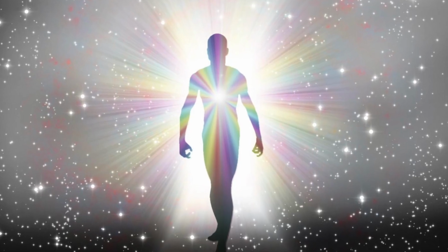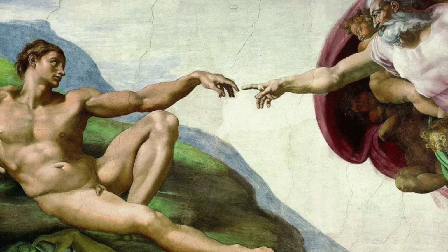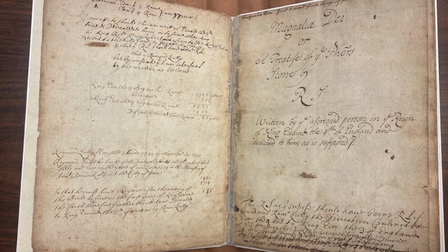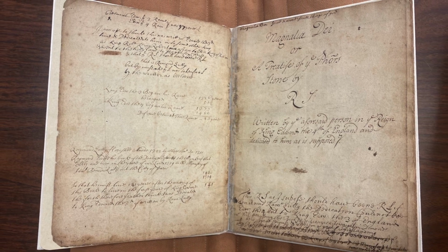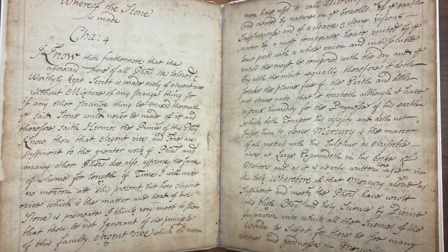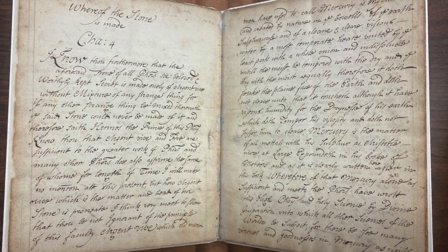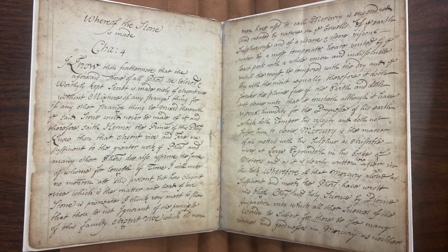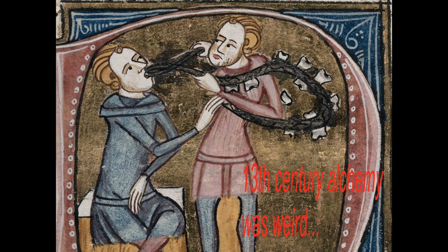Have you ever wanted the ability to heal yourself, immortality, or maybe the secrets to God and life itself? Well, have I got news for you. Just read this 800-year-old alchemical manuscript called Magnalia Dei, or a treatise of the Philosopher's Stone. It provides you with complete knowledge of how to make the Philosopher's Stone, which will give you all of the abilities and information that I have mentioned above. Or so they thought it would in the 13th century.